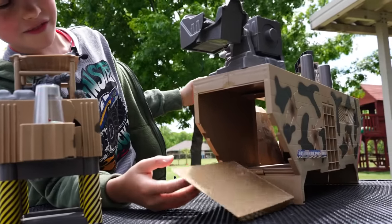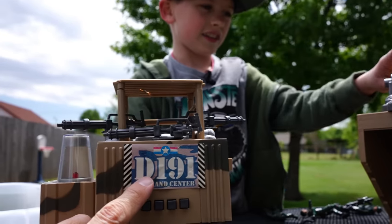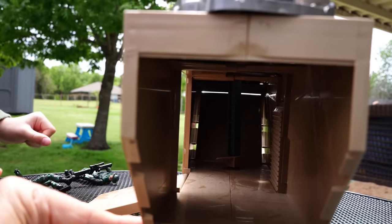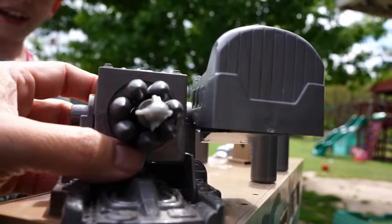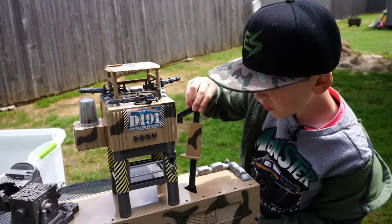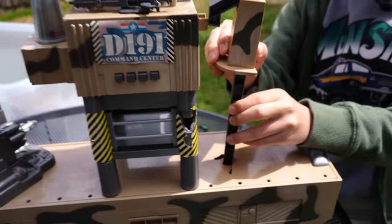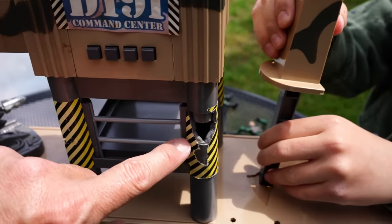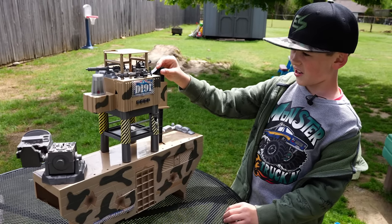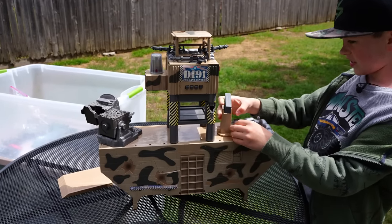What is all this stuff? I have no idea. I think it's a base, actually. Oh, you're right, it is a base. Whoa, it's actually the D191 command center, and it's got some sounds on the front, no batteries. Oh, you can put stuff inside there. Oh, look at the missiles on this. That thing's crazy. And there is the tower. All right, lookout tower goes on top. I don't think everybody knows that this actually came from a garage sale. And we bought it as is. This used to go right there. That's broken as well. Well, this base has seen better days. Will it attach? Nope, it won't. This is where the Operation Heroes begin.